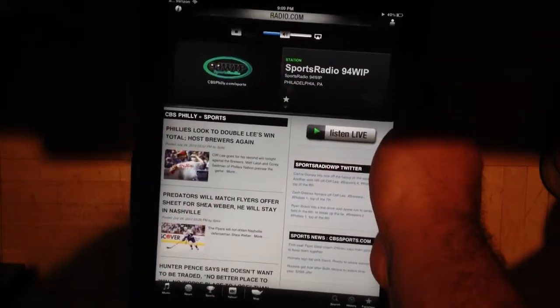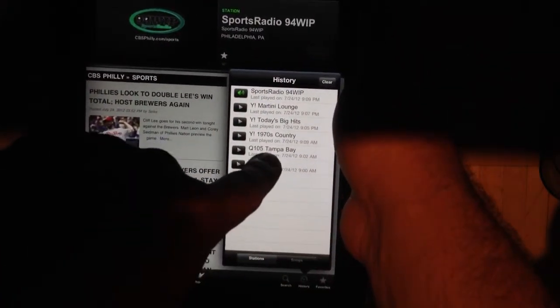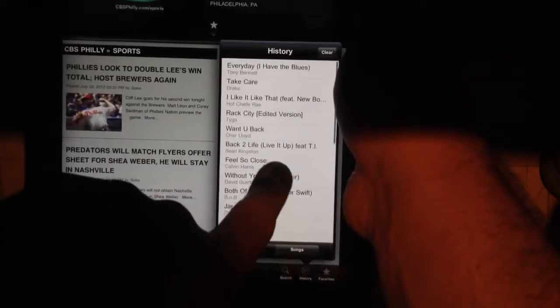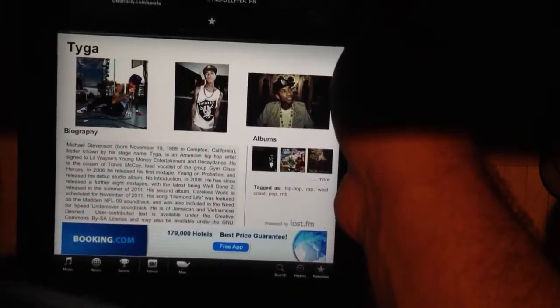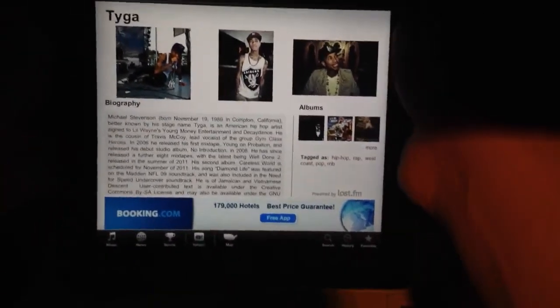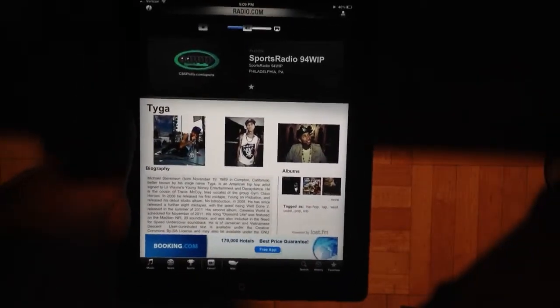Pretty cool stuff. I have the history on the bottom right, so this will show me my most recently listened to stations, and it will let me also see the most recently listened to songs. Now the thing is, if you click on one of the songs, you would hope that it would go back and play the song for you. It doesn't. It will actually just pull up that artist's information page. A little bit of a disappointment there, but licensing and all that, I'm sure, has a big part to play there.